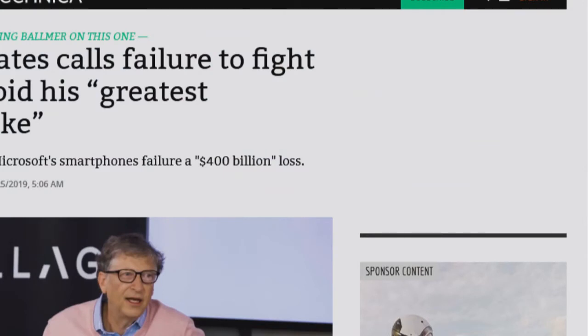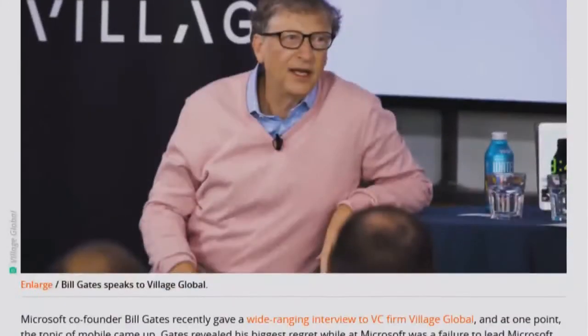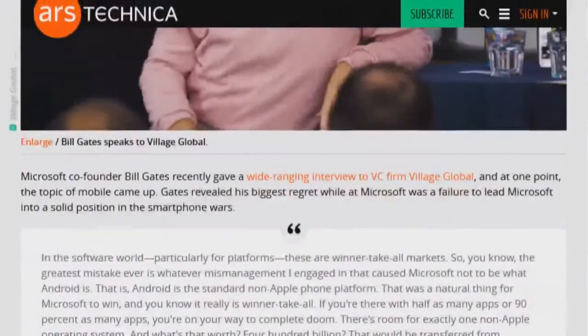In an interview with VC firm Village Global, he said that in the software world, particularly when it comes to platforms, there are winner-take-all markets. So, you know, the greatest mistake ever is whatever mismanagement I engaged in that caused Microsoft not to be what Android is today. Android is the standard non-Apple phone platform system. That was a natural thing for Microsoft to win. And it really is a winner-take-all market. If you're there with half as many apps or 90% as many apps, you're on the way to complete doom. So therefore, one non-Apple operating system was not enough.